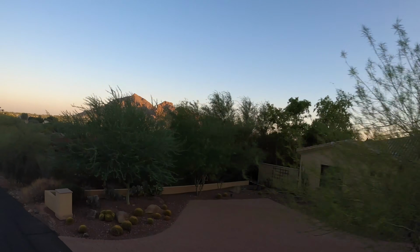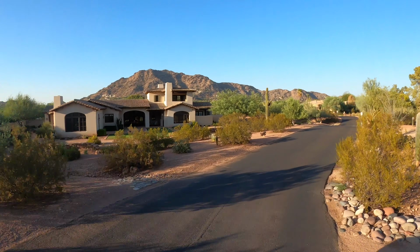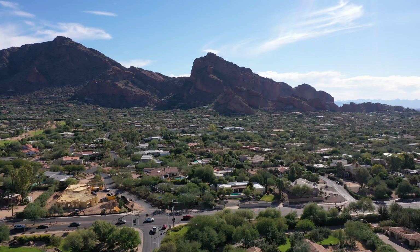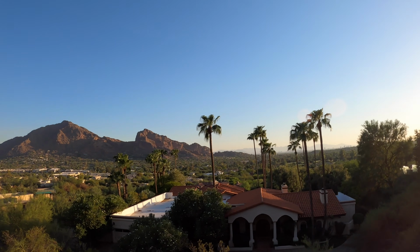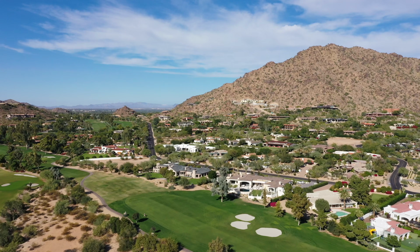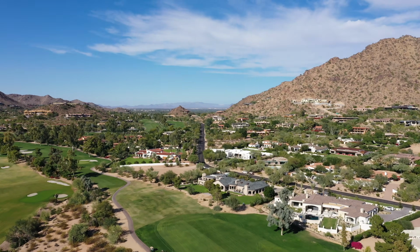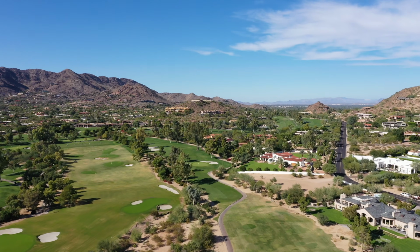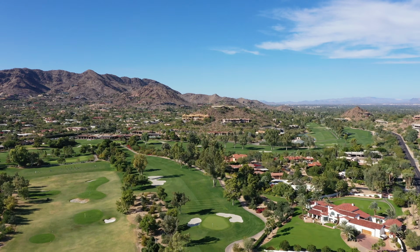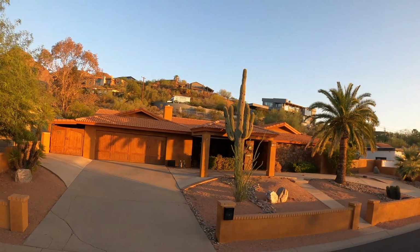This is an older community. Paradise Valley gets its name because the people who first laid eyes on it thought, wow, what a beautiful place. It's just north of Camelback Mountain and just south of North Phoenix, really. So it's almost a part of Phoenix, and if you really wanted to get technical, you could almost call it Scottsdale. Very similar to Arcadia, in fact.